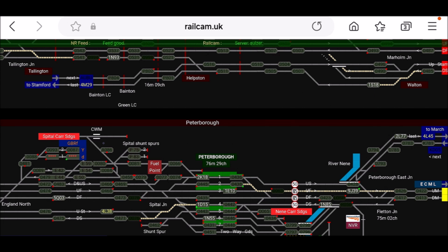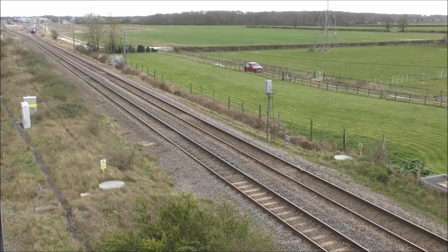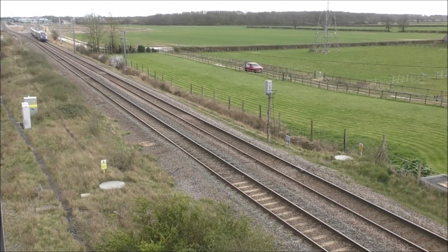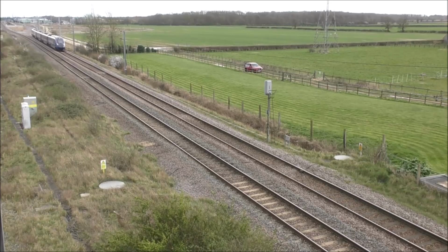Things still hadn't cleared up by this point, as you can see from this RailCam map, with northbound LNER services still diverted via the down slow Stamford line, 4L38 still held, and 5Q03 810 still waiting to head north, now at this point an hour late. Trains Paragon Class 802 heading north on the Stamford down slow.